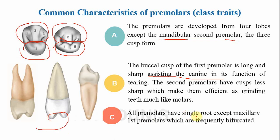All premolars have a single root, whether maxillary or mandibular. This is the mandibular first premolar, except the maxillary first premolar, which is frequently bifurcated. Only the maxillary first premolars, in most cases, 80% of the cases, have 2 roots, buccal and palatal or lingual.